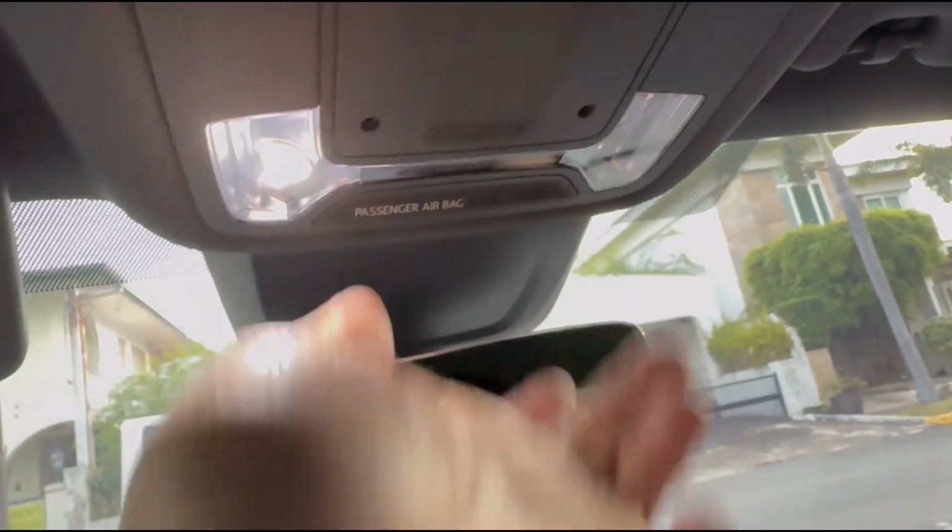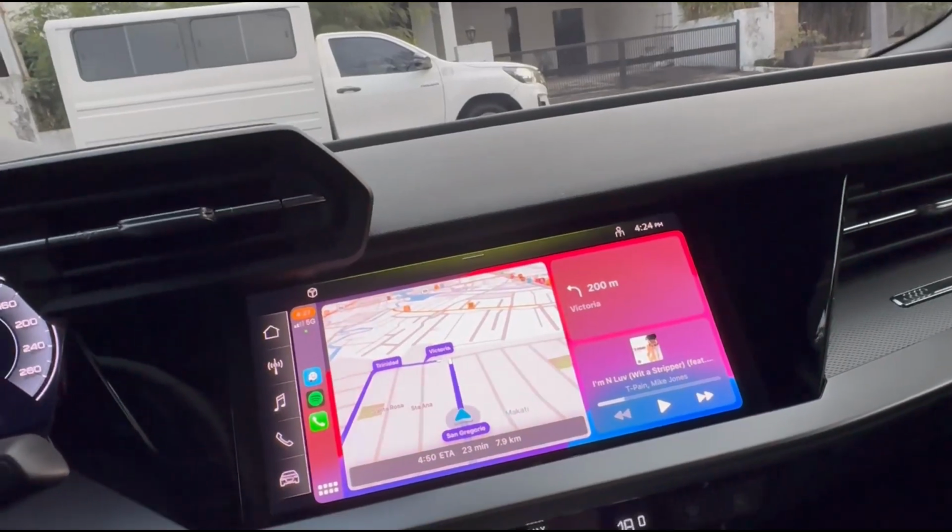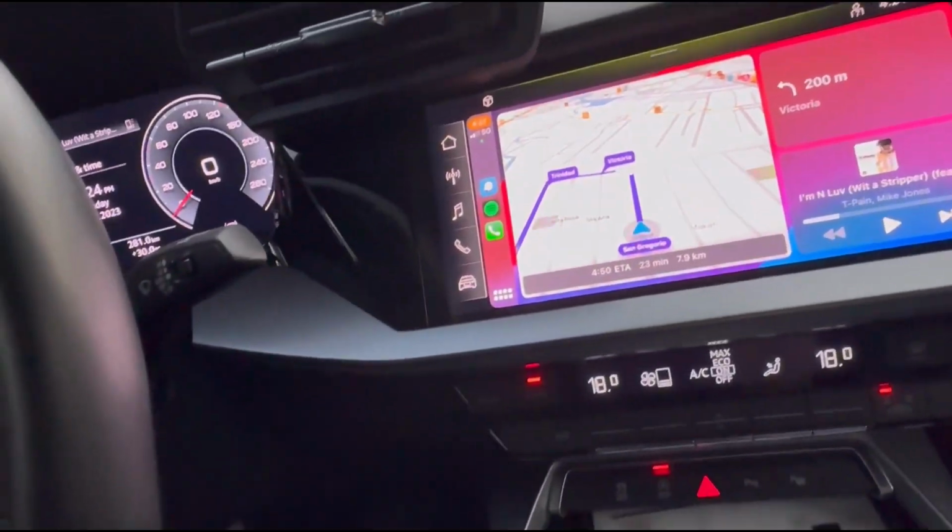It's maybe the adhesive that they use. But everything works, guys. Ganda. LED lights. All the lights work. Walang problema. I'm happy. Yeah, guys.